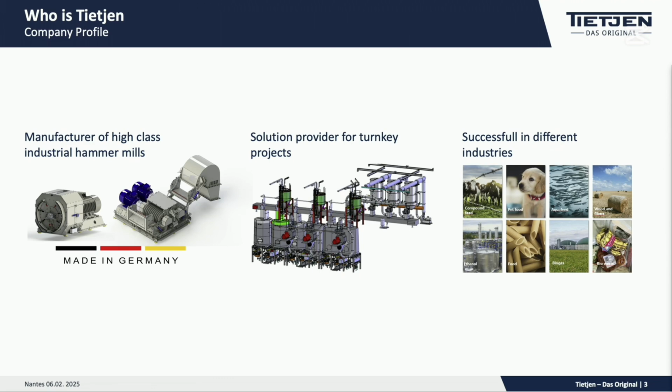Starting with our company, we are a manufacturer of hammer mills and also separating technologies. We are located in northern Germany. We have been doing this for more than 60 years, and we produce machines that fulfill the requirements for industry applications. That means they have a quality to run 7 days a week, 24 hours a day, 365 days a year. We are not only machine manufacturers, we are also turnkey project providers, as shown in the picture in the middle of this slide.